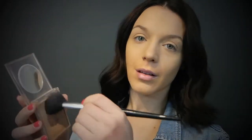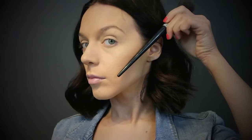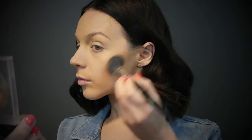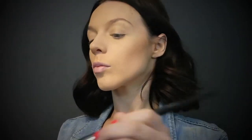Using an amazing matte medium toned bronzer and just a regular blush brush, making sure that you tap off the excess. I am going to use this for contouring and sculpting. So if you just get your brush and hold it from your ear down towards your mouth, making sure you don't go any further than the corner to the middle of your eye, and you're basically just working it back and forth, back and forth.